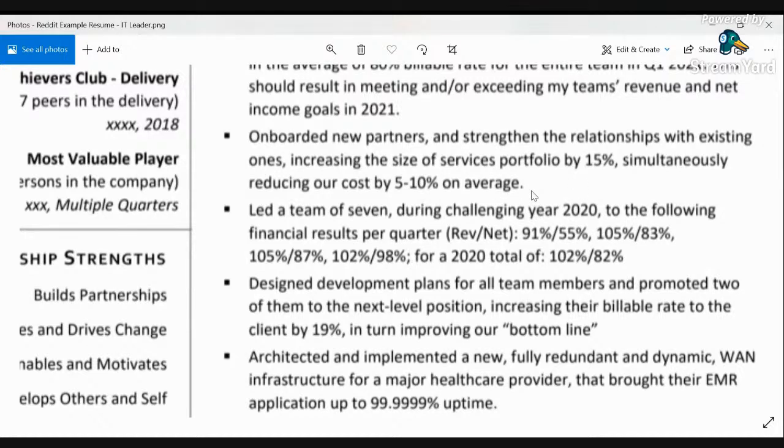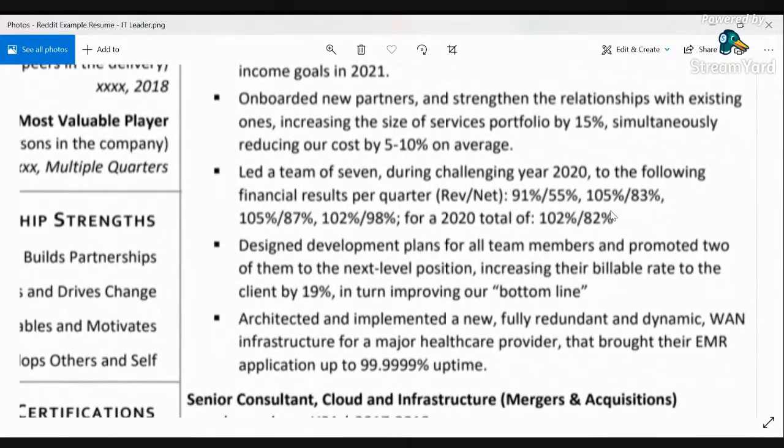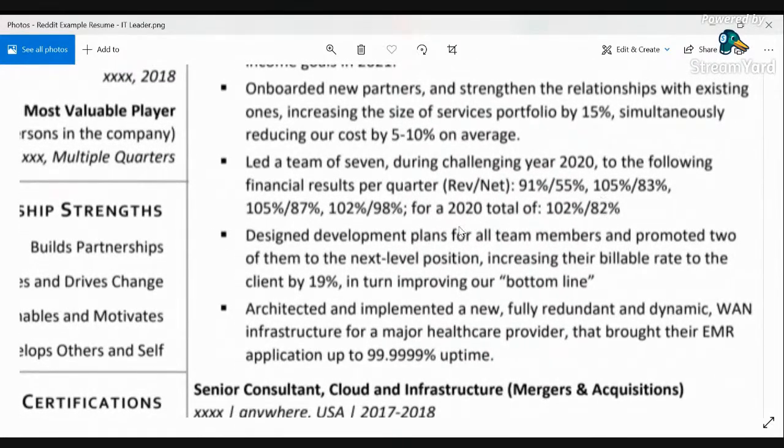And he's changing the flow of his communication here. I don't like that. He needs to stay consistent. And then he's adding the financial results here, revenue over the net. I think he needs to clean that up a little bit.